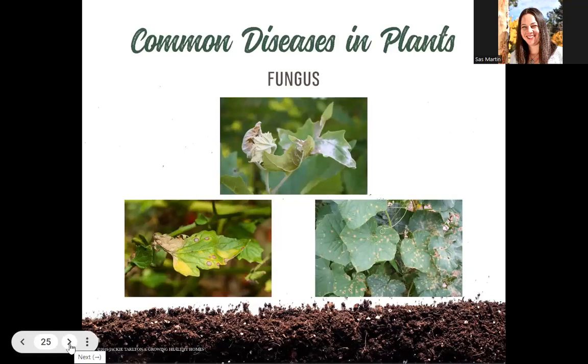Common diseases in plants. Fungus is definitely one. There's mold, and mildew is actually responsible for about 85% of all plant diseases. Fungus spores are heat and cold resistant, and if it's fungus, this can be kind of difficult to treat. Many essential oils create remedies, but fungi prefer warm, moist conditions. So just keep that in mind.